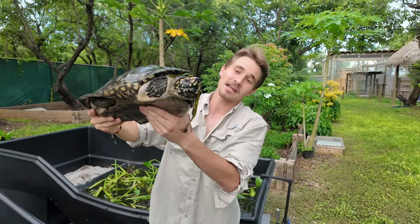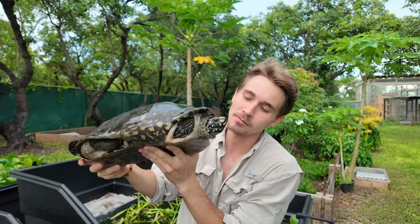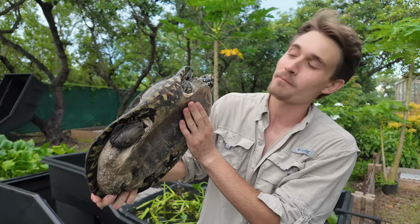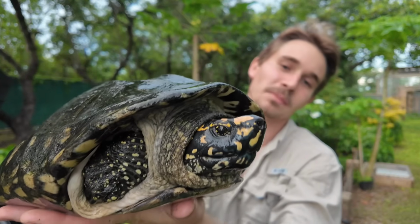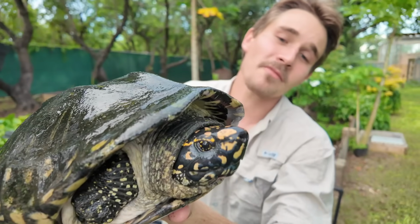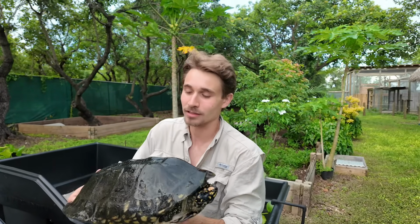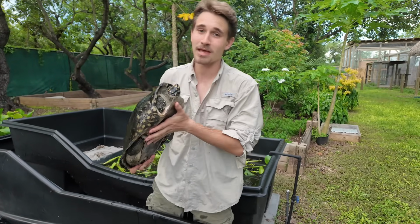So, we've got Big Daddy Turtle right here. This is my big Indian spotted turtle male. Now, we know this is the male because he's got this concave shell on the backside, which is great for mounting onto the females. And you can see he's got this incredible, beautiful spotted head. This is one of my all-time favorite turtles, especially as babies. They're absolutely amazing. And as adults, they're equally as impressive. They're large, they're gorgeous, and they make great displays.